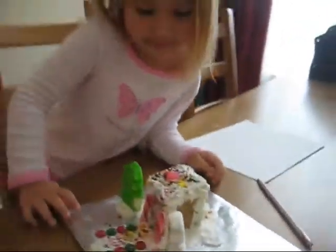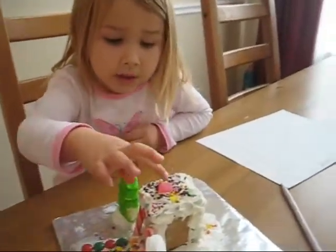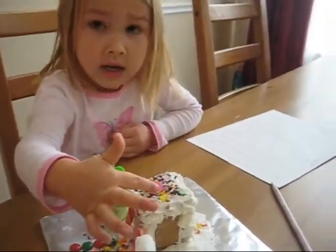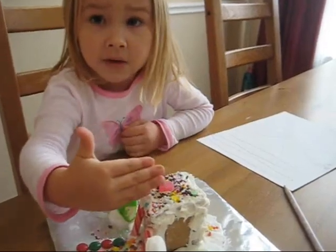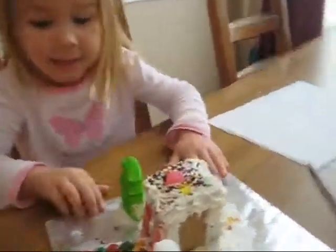You could eat some of it, like the snowman or the tree or part of the gingerbread house. And Mom, if I want to eat on this side, can you cut it in half? Yeah, but you can't eat the whole half. Yep. Take a picture with it.